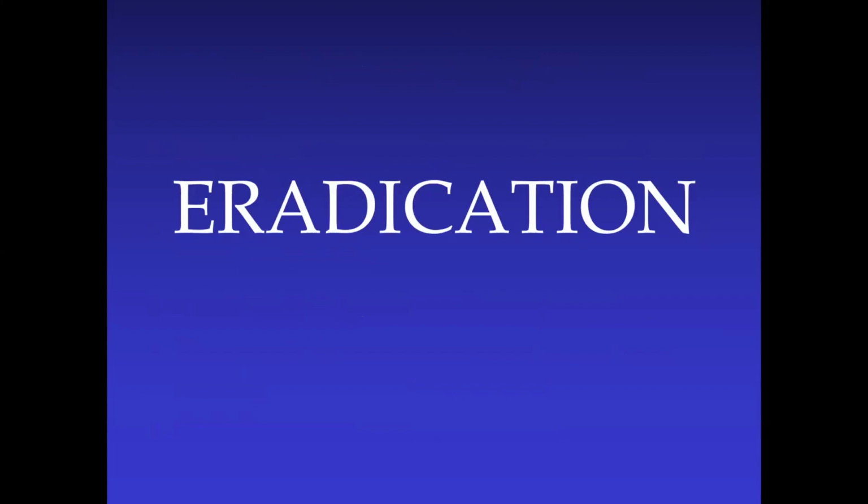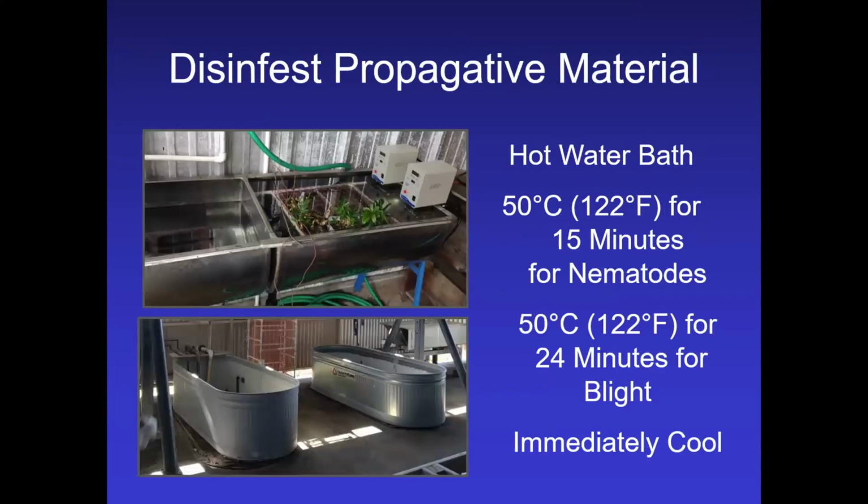Okay, second step, eradication. You need to disinfect your propagative material. If you're using corm cuttings, it's very important that you disinfect them with a hot water bath, because even symptomless cuttings can have high nematode populations inside. So we recommend a hot water bath of 50 degrees Celsius for 15 minutes to kill nematodes. And if you're worried about blight, you can extend that to 24 minutes.